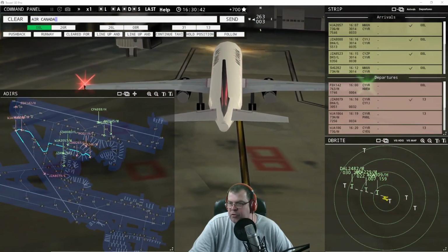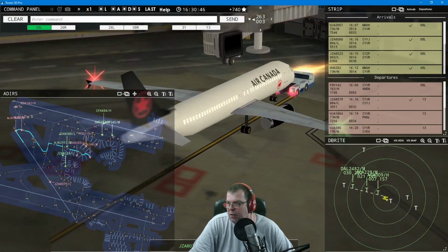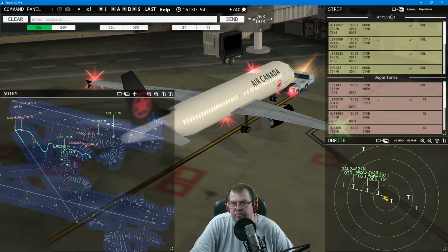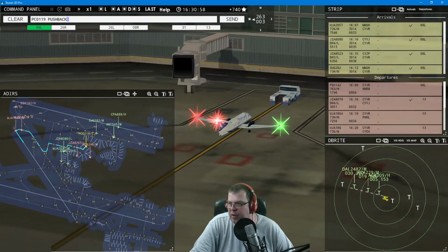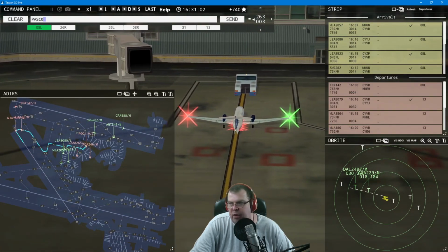Air Canada 246, continue taxi. Unable taxi, will advise when ready, Air Canada 246. Air Canada 246, pushback approved, expect runway 13. Ground, 13 pushback approved, Air Canada 246. Pasco 119er, pushback approved, expect runway 13. Pasco 119er, continue taxi.